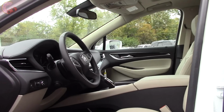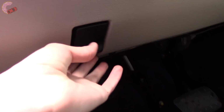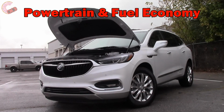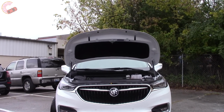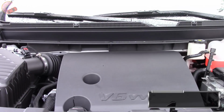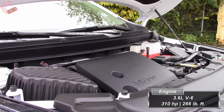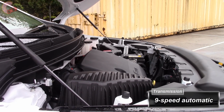There's no part of this vehicle left unchanged, so we'll start things off with a look under the hood. Everything under the hood has changed, but there still aren't a bunch of choices. Power is provided by only this new 3.6-liter V6 engine, producing 310 horsepower and 266 pound-feet of torque. The transmission is an also new 9-speed automatic.